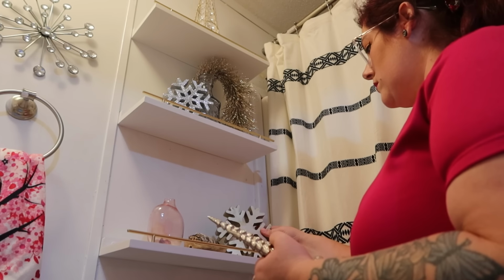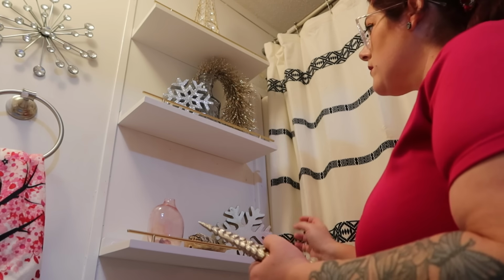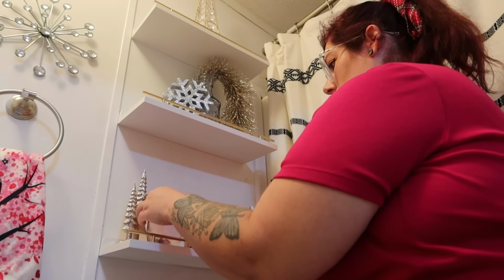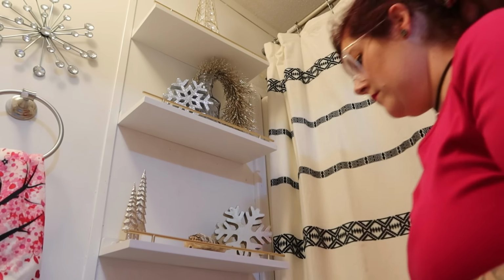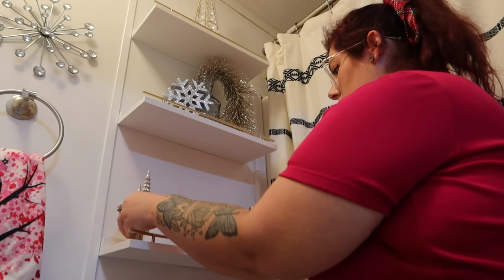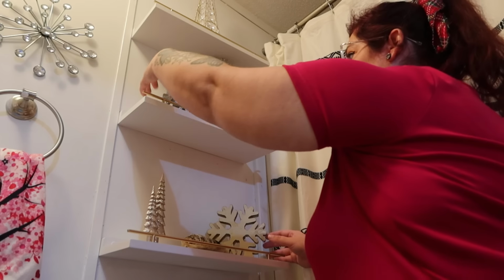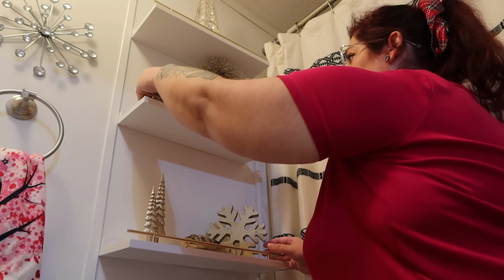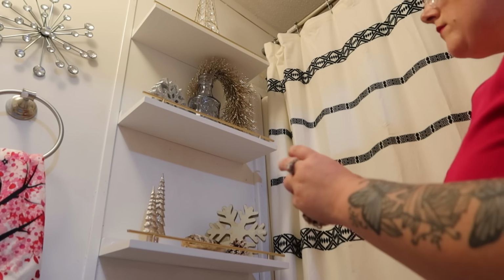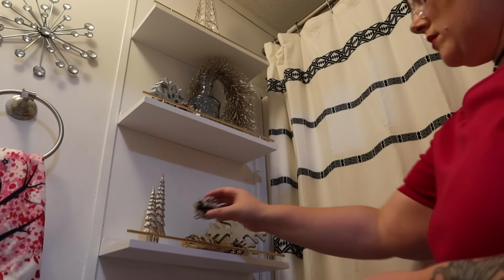And then I actually bent that tree on the second shelf over to the side, so it really reminded me of the Grinch and Whoville, where trees and stuff are sideways looking, like they're curled. I really think that's kind of fun up there, but I'm going to show y'all how the bathroom turned out in just a second. I'm going to put some final touches by adding some pine cones as filler.